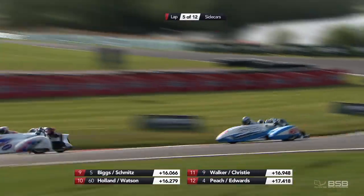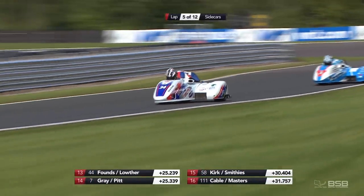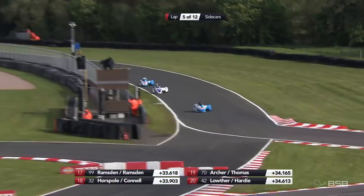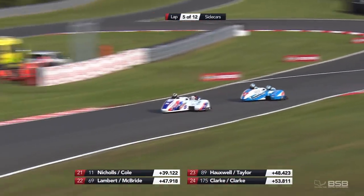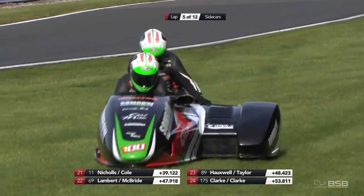Remember, it all got curtailed quite badly when he had an incident at Cadwell Park. He's running in 11th place at the moment. Yeah, big name back in the championship, Paul. Yeah, like you say, it's great to see Chris Walker back in the championship, and his passenger has to be mentioned there, Tom Christie. That's actually the twin brother of Adam Christie, who's the passenger of Sam Christie on the number 35-4 outfit in the picture there. And Chris Walker is running in 11th position at the moment.